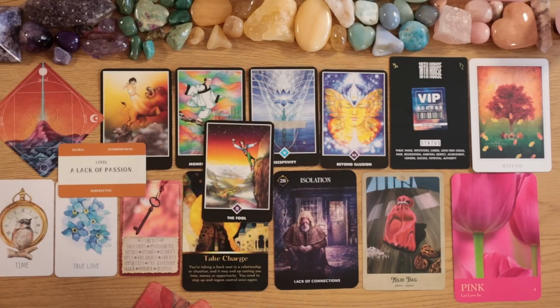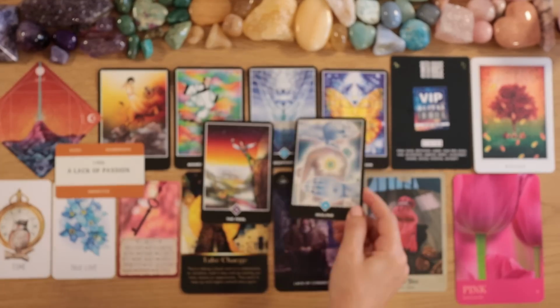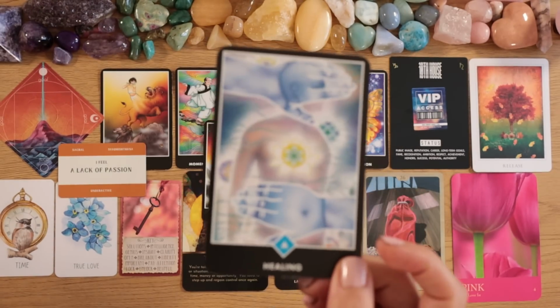So anyways, I feel like this reading became a little bit messy, but sometimes I think it is, and then when I listen to it, it actually makes sense. So just take it for what it is. King of Cups. Look at this. The Queen of Cups got her King of Cups.